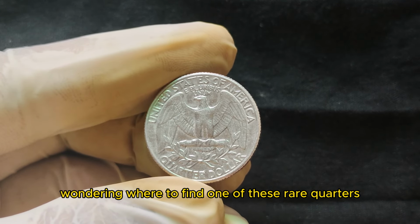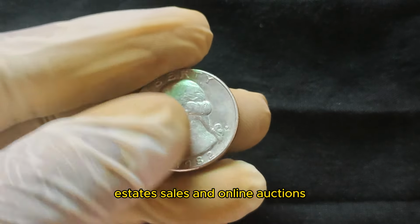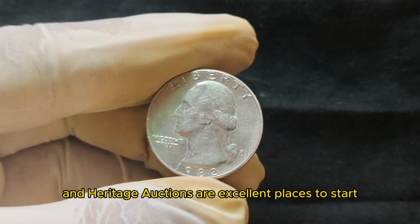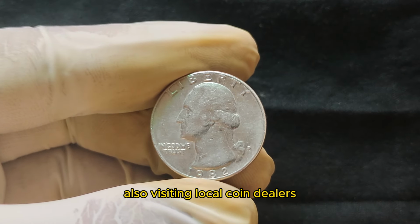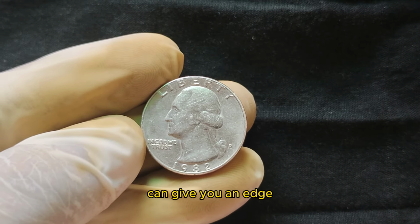Wondering where to find one of these rare quarters? Keep an eye out at coin shows, estate sales, and online auctions. Websites like eBay and Heritage Auctions are excellent places to start. Also, visiting local coin dealers and keeping up with numismatic forums can give you an edge.